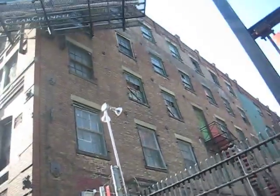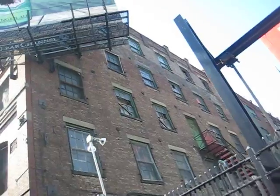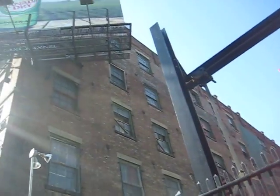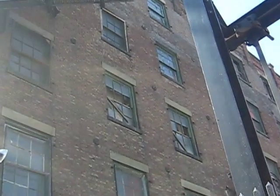On this side you can see some major damage to the windows. They're ready to come crashing down. That one, that one, there's one over here, right there. Looks worse than it seems.